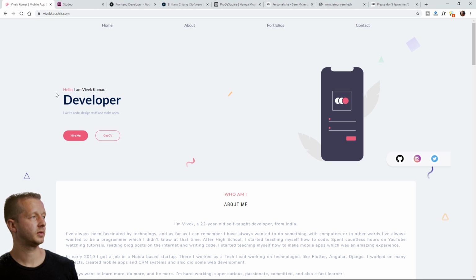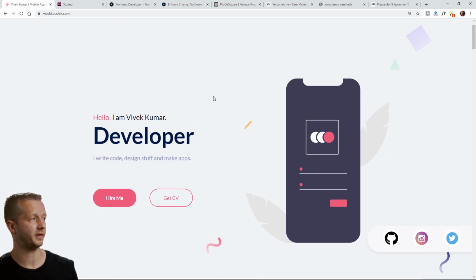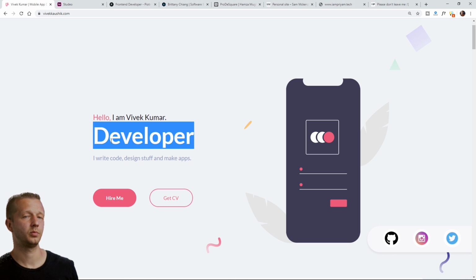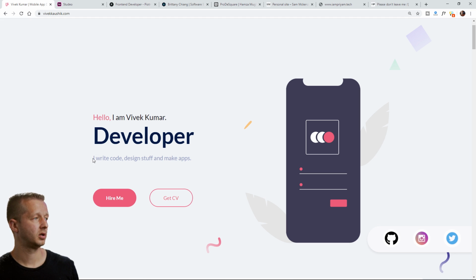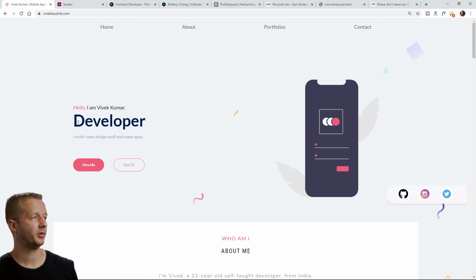Here's another one. Now this is not shrunken down, so at this viewport, this design really needs to be more like this, but I've zoomed the browser up to about 175. Hello, I am Vivek Kumar, developer. Again, that's a feature. I write code and design stuff and make apps. Again, it's a feature. Your primary headline needs to be something more interesting and it needs to address the problems and how you're going to present them with solutions for your headline.